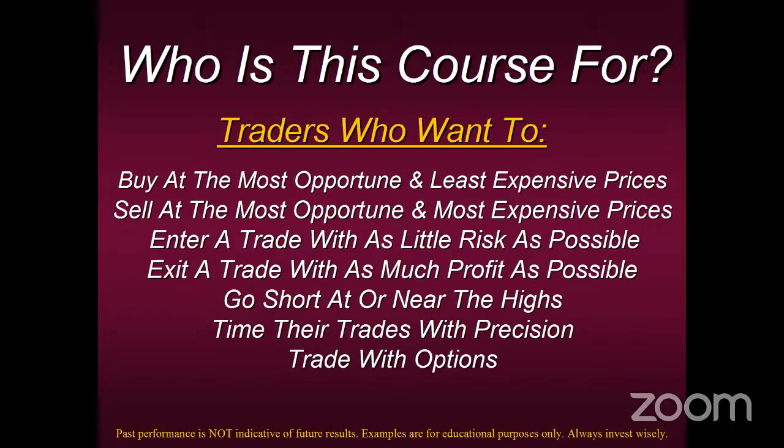And it's for traders who want to trade options. This course is ideal for option traders. The reason being is that if you're thinking of going long at a very low or inexpensive price, it stands to reason that the option is going to be very inexpensive. You're not going to have to pay a lot for the premium, right? And with all the leverage involved in options, you stand to make a really nice profit if it does go in your direction and you pick the bottom. Same way if you pick the top, if you buy some puts or if you have a spread strategy with a downward bias, if you get in at or near the highs, well, the premiums are going to be very low. And this is perfect for trading with options, okay?